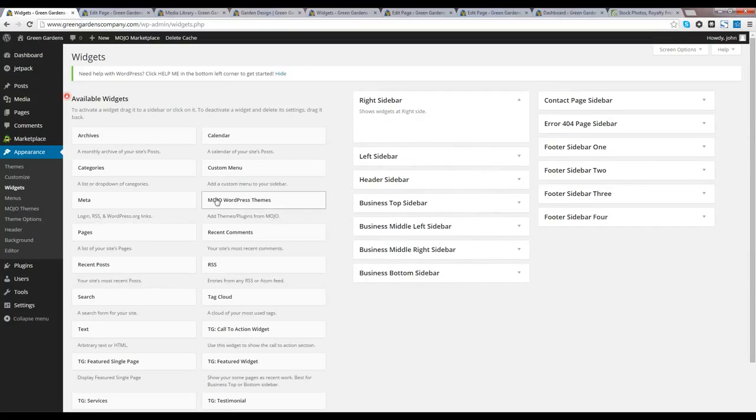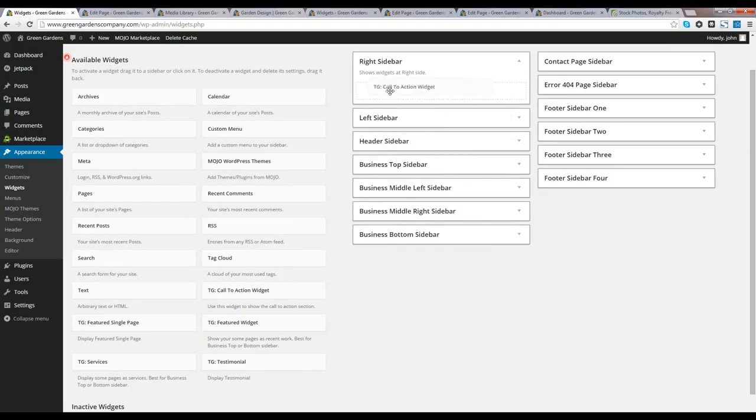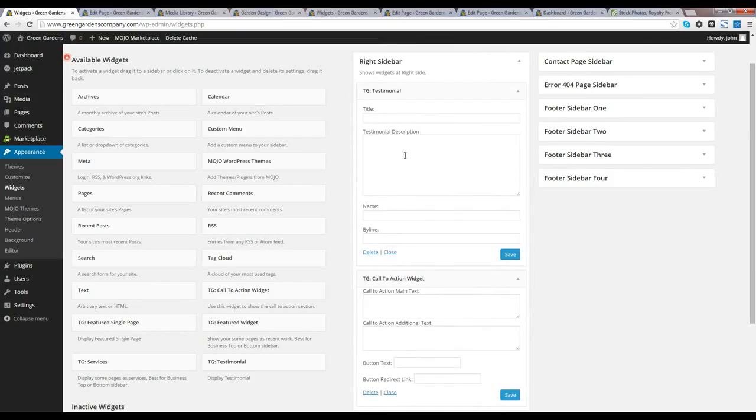So if we look over onto the left hand side here, we've got our call to action widget. So we'll drag and drop it into there. And we also want the testimonial widget, which is here, and we'll simply drag that above there. And it's just a case of really filling this information out. So I'm just going to copy and paste very quickly, and I'll save that, and then we'll have the call to action widget, which we'll just copy and paste again just to save a bit of time.